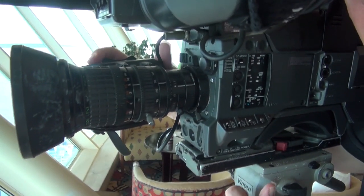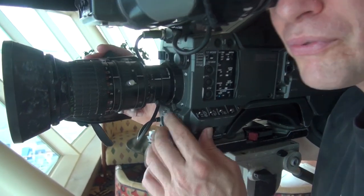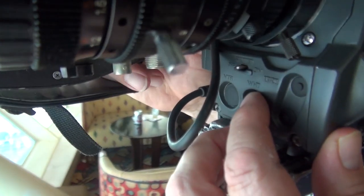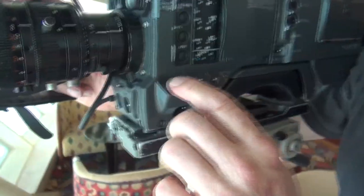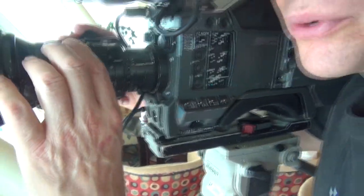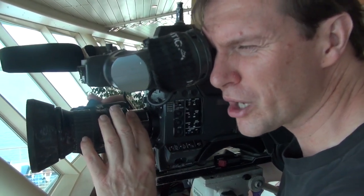Let's see. If you put on auto iris... yeah, I'll go with 4. I could go either way, actually. There we go. So what is that setting you're setting? What is that called? This is the filter right here, and that's the filter wheel. Now, there are two types of filters. There's the filter you put on the light and the filter that you set in the camera.